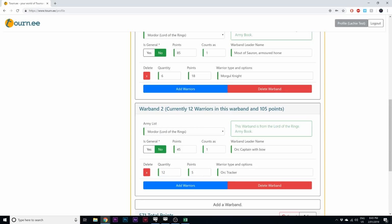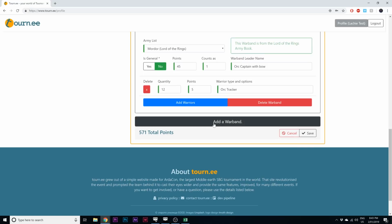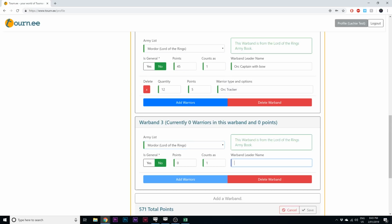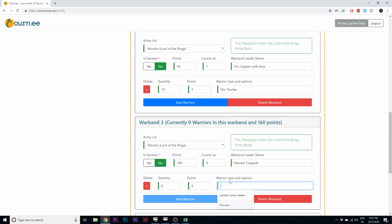Super simple stuff. Now the final warband is where it gets a little bit tricky, where we have a few complex units. Once again, I'll select the Mordor army list, and this time I'm going to bring a Mordor catapult. Of course the Mordor catapult entry is quite unique because even though it's one cost, the catapult doesn't count as a model, but it does come with some crew. So what we need to do here is change this counts as value to 4 because it comes with a troll and 3 crew members. And I'm also going to add a few additional crew in the warrior box, and they are 5 points each, and I would like 3 of them.